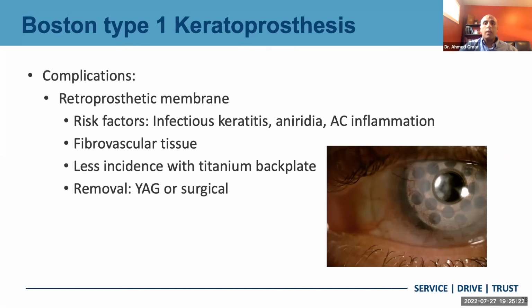The retroprosthetic membrane develops more in eyes that had K-Pro for infectious keratitis, aniridia, or if they have anterior segment inflammation. And it was found that there was decreased incidence of retroprosthetic membrane formation in patients who had the titanium backplate model of the K-Pro rather than the PMMA.